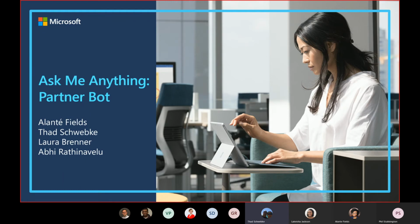But before I start jumping into things, I wanted to introduce a couple of other people. Alante Fields is on the call with us, and she's one of the people responsible for helping roll out this PartnerBot to partners, as well as helping develop the content that sits behind the PartnerBot. Laura, who's not on the call with us, is also involved with the content development and helping drive the personality that she'll interact with inside of the bot. And then we've got Abhi as well, who's with us from the Dynamics engineering team. And he's the person behind the platform that we're using to bring the partner bot to partners.